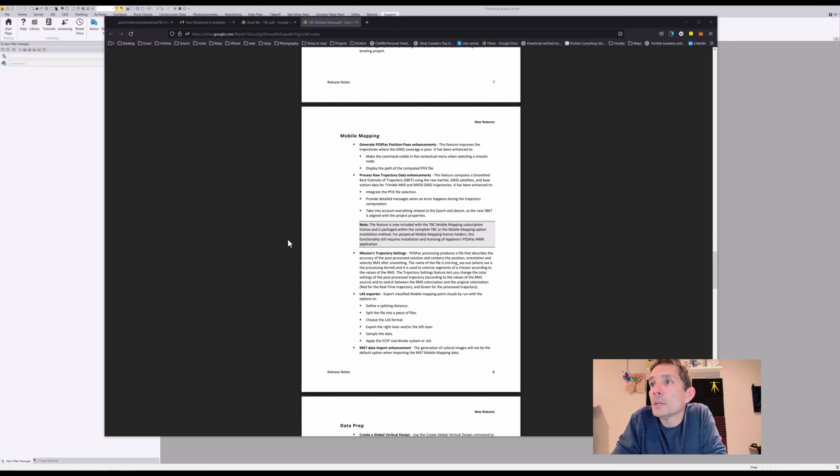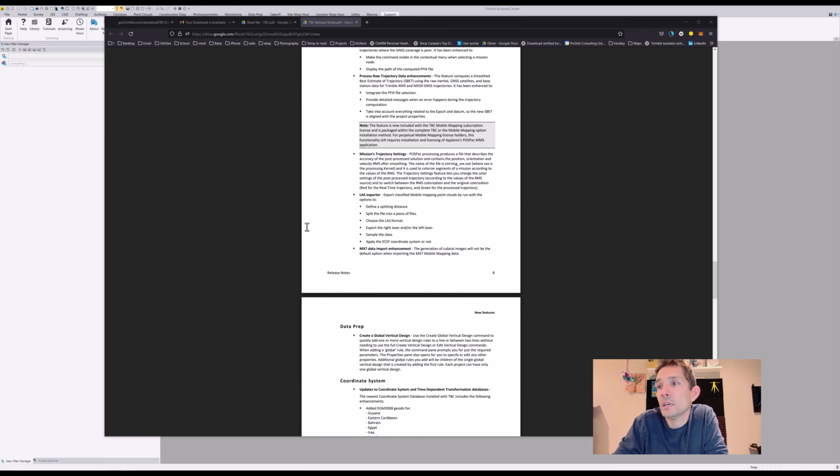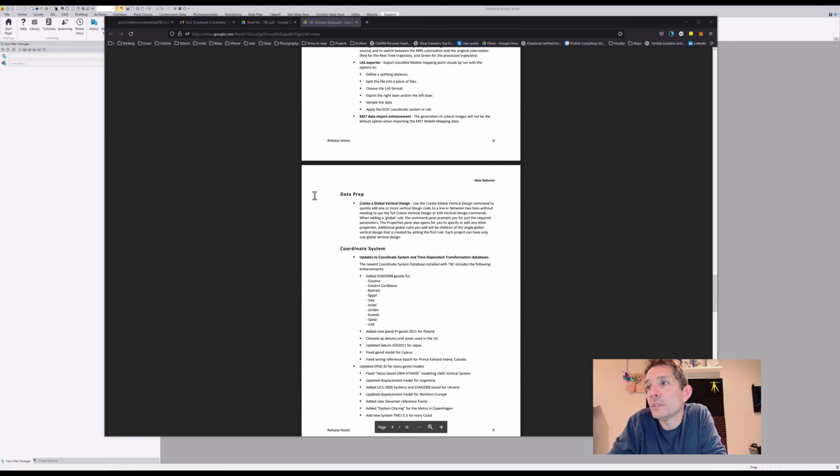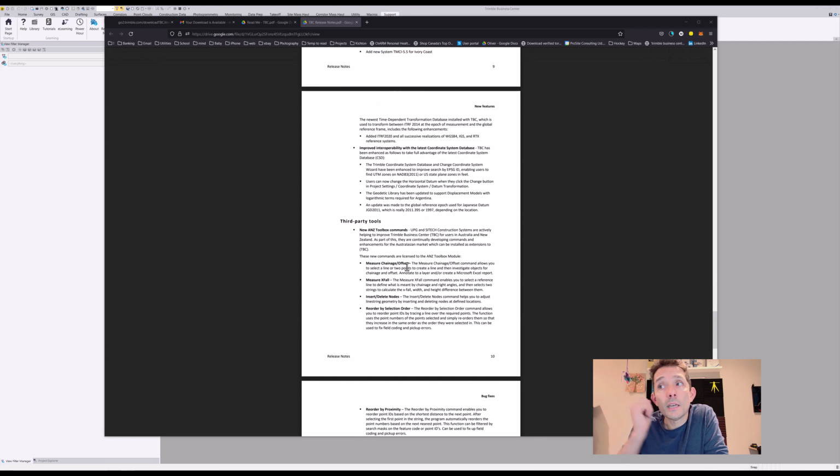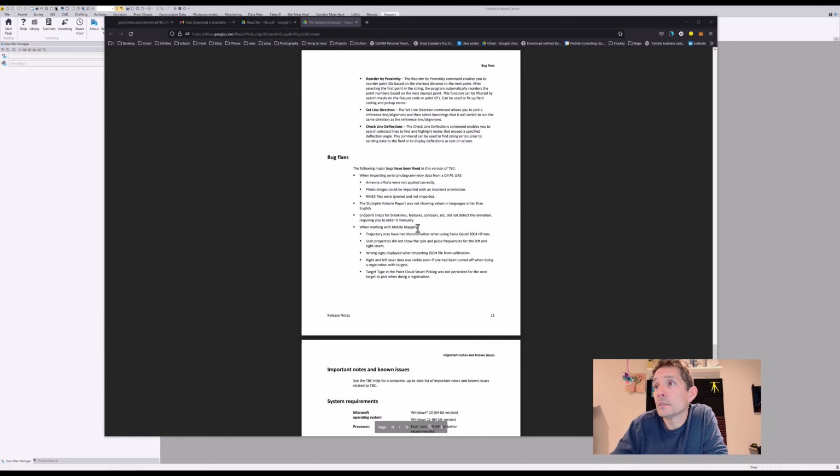Mobile mapping. Generate the POS pack position fixes enhancement. Process raw trajectory data enhancements. Mission trajectory settings. LAS exporter. MX7 data import enhancement. Under data prep, we have create global vertical design. Coordinate systems, we have a few other ones including third-party tools and the toolbox commands. Bug fixes, that's an important one.